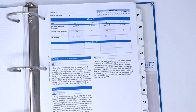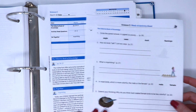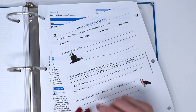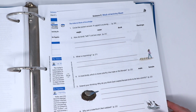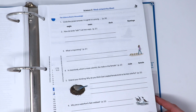And then right when you finish your reading, they have an activity sheet for you to do. And they would have you do numbers 4 through 7. So here's questions 4, 5, 6, and 7. And that's all you would do for that day. So these worksheets are basically a whole week's worth of questions. They don't give you the whole worksheet for one day.